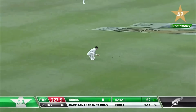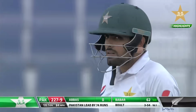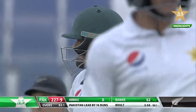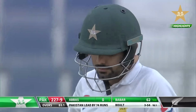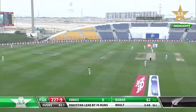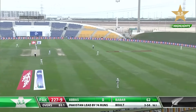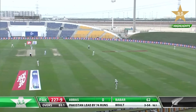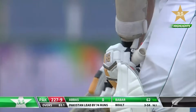That's a well spread out field. Doesn't take a run, but in supreme touch and form, Babar Azam. Wonderful balance. I think he's finally cracked the code for Test match cricketer. 99 versus Australia, that was making of Babar Azam in Test matches, I think, and straight away now in top gear against New Zealand.